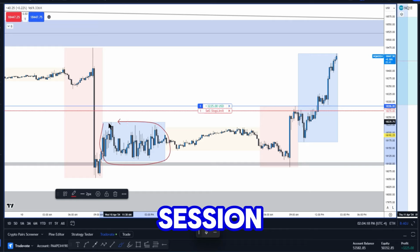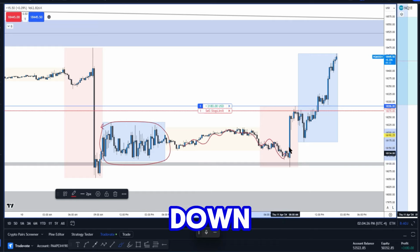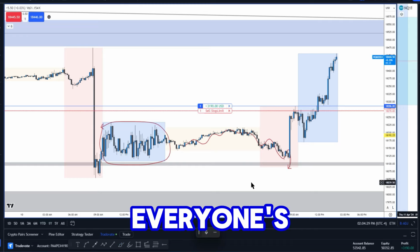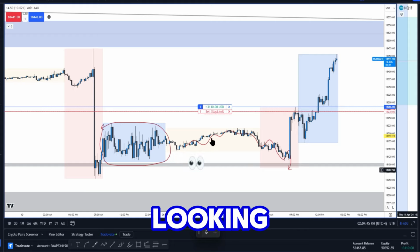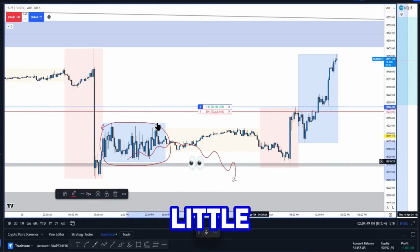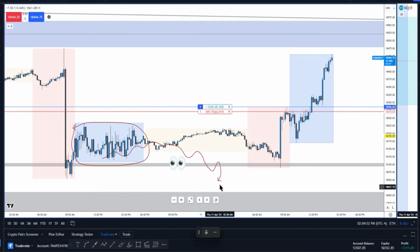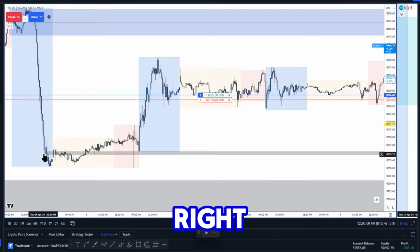Here's yesterday, right? That's yesterday's session, correct? So then price comes down, flushes, right? And everyone's like, oh, that was a run on liquidity. But they're not looking at RTH gaps, are they? Because me and my crew had this little gap on our charts since Thursday of last week, I think. This is where it's from, right in here, I think.